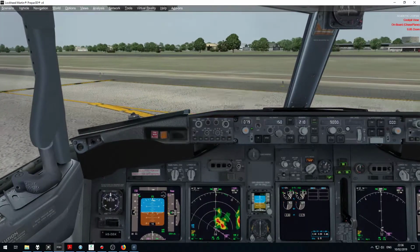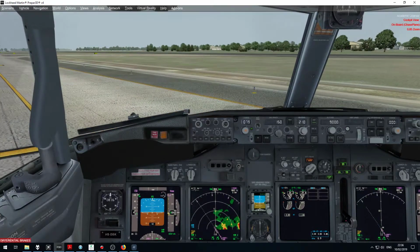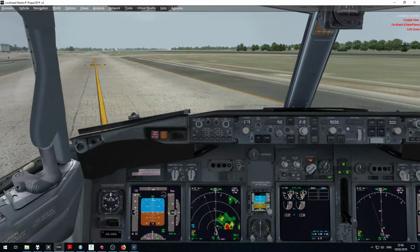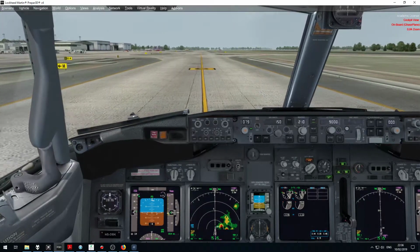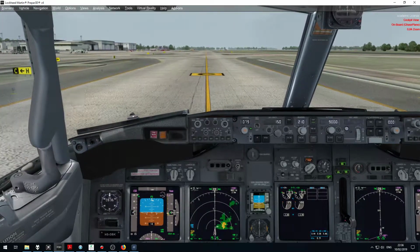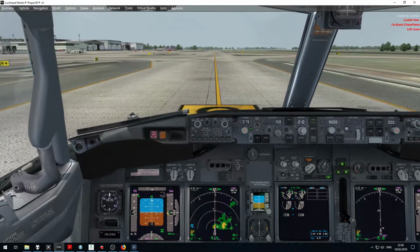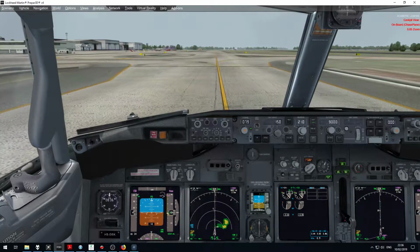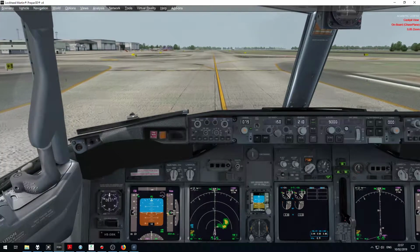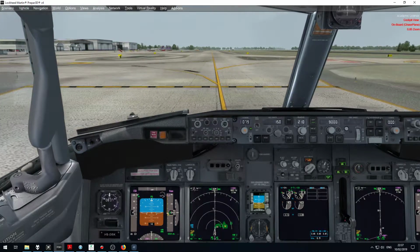Flight deck. Okay, thanks, Captain. The cabin is secure. Thank you. Before takeoff checklist. Flaps. Flaps 5, green light. Stabilizer trim. Stabilizer trim, 5.0 units. Set and checked. Before takeoff checklist complete.